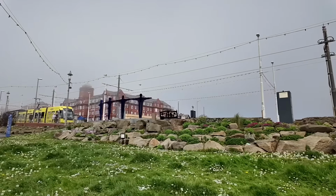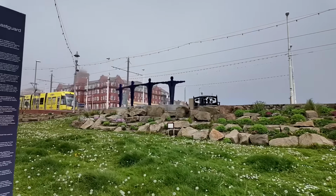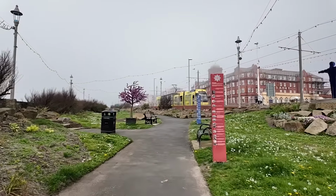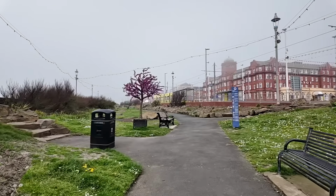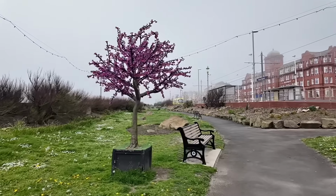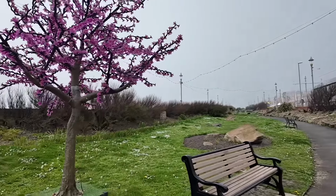Look at all the wildlife. It's lovely. It's really, really pleasant. And there's a North Shore group, a kind of a community group. They're just going for community interest company status. And they're doing a lot of work to improve the area and highlight various different things.